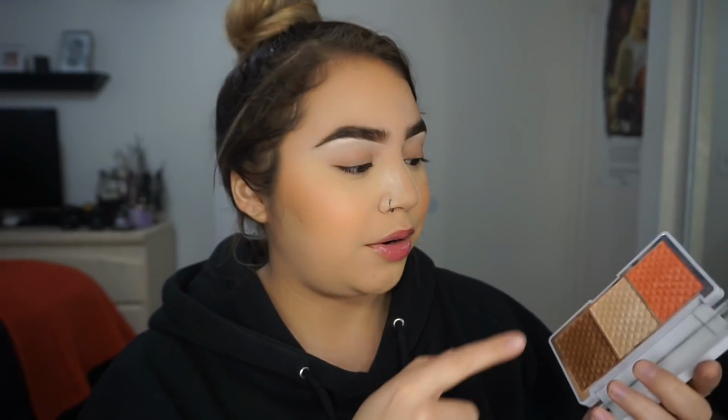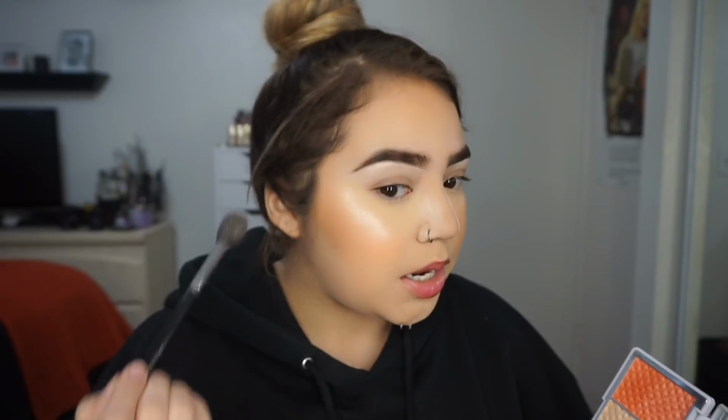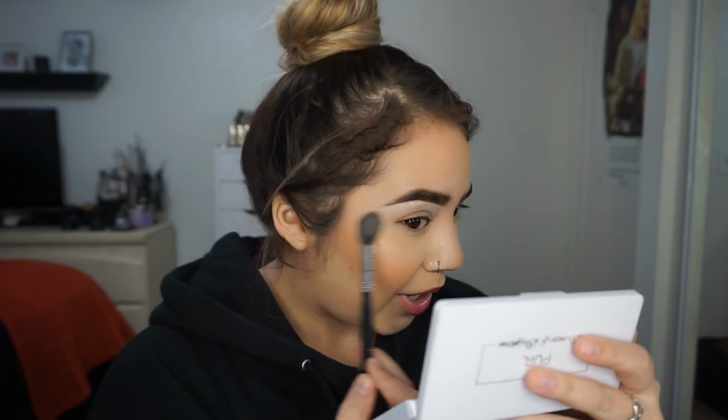The part that I'm most excited for is the highlight, which is Afterglow. That's the name of it. Let's see what this looks like. I feel like this is going to be an intense highlight. Oh my god. Well, I'm trying to look in my mirror. There's a mirror in here. This is really pretty. This is such a pretty highlighter.